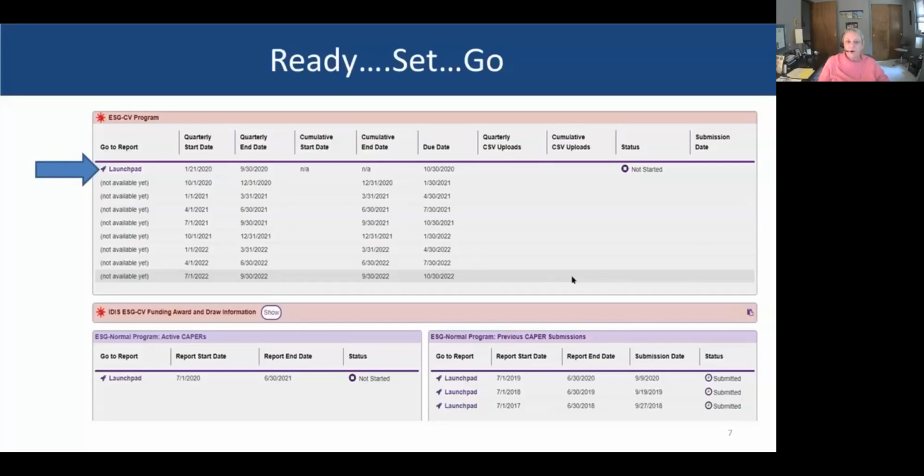So we're hoping that you go in there very shortly, take a look at it, and actually start working on filling out your projects. You can fill them out. You don't have to send the bundles, or you can send the bundles early. It doesn't matter. The due date for that report is 10/30/2020.